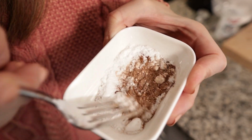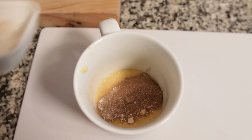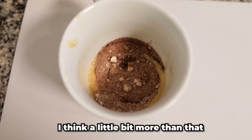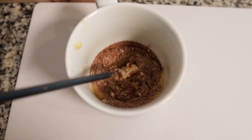So the next step is going to be to mix together your cinnamon with the allulose, and we're going to pour that on top, and then we're gonna swirl it in with a fork. Swirl it? I would like a nice design. Like that? I don't know. I think a little bit more than that. A lot of it's still on the top. I don't want to mix it though. Like that. Okay.